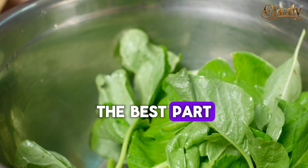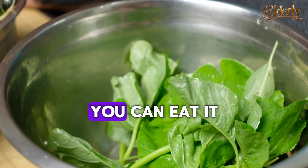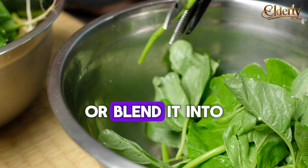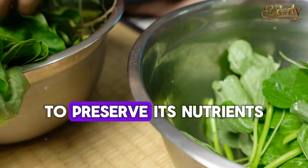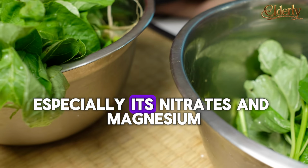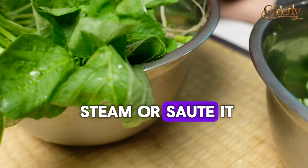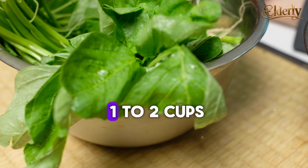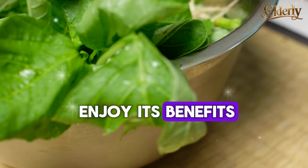The best part? Spinach is incredibly versatile. You can eat it raw in salads, add it to soups and stir-fries, or blend it into smoothies for a nutrient-packed boost. To preserve its nutrients, especially its nitrates and magnesium, it's best to lightly steam or sauté it rather than overcooking. A daily serving of 1 to 2 cups is a smart and manageable way to enjoy its benefits.